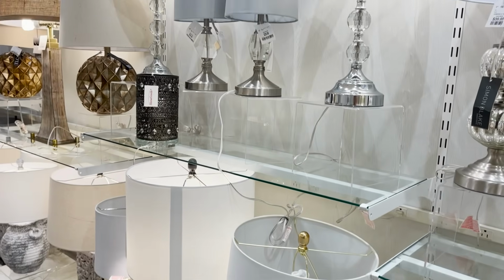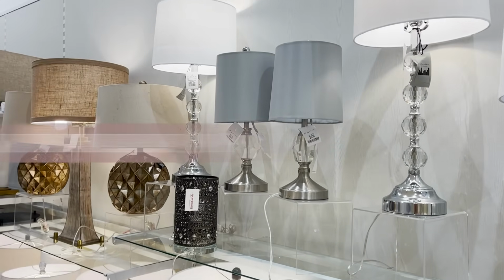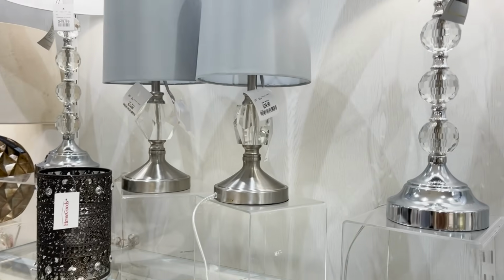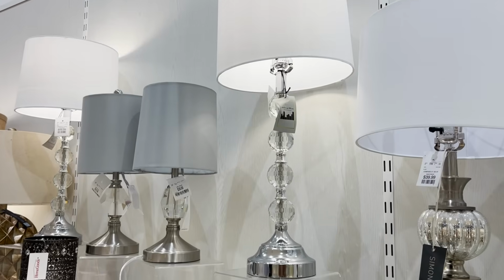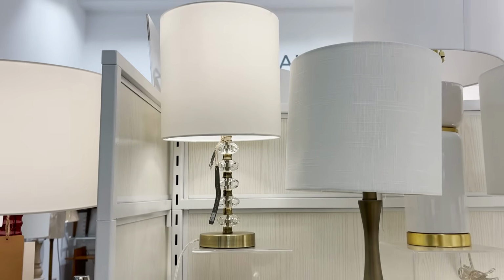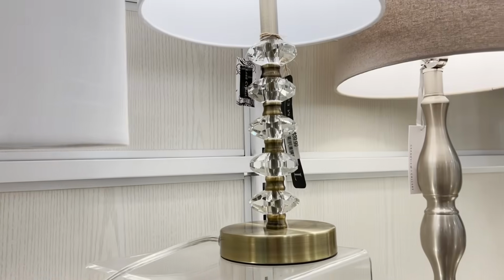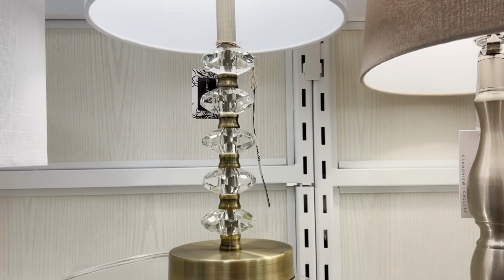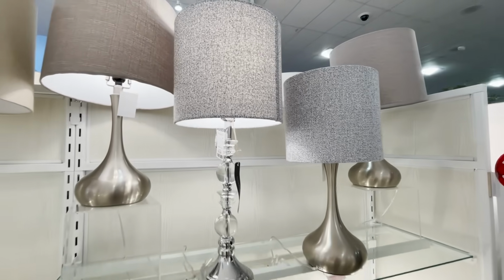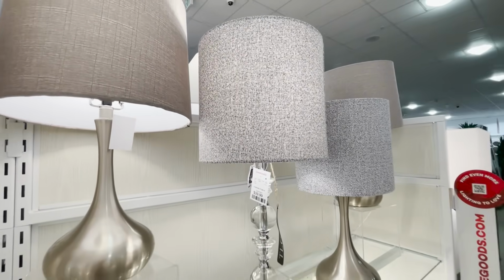Now, while you're in the lamp section, I would try and avoid all of these crystal lamps. These are all the table lamps that have the glass crystal design to them. They're just a little bit flashy. They tend to look a little cheap, even though I think they're trying to accomplish the complete opposite with the design. It's just not something that's going to make your home look upscale, classic, and timeless.